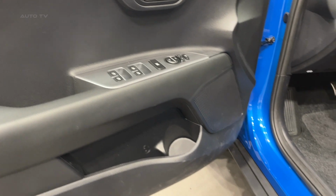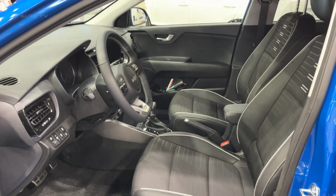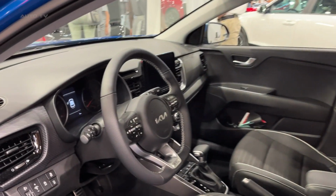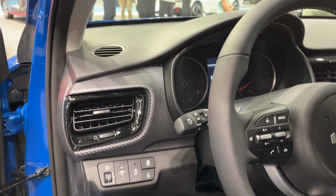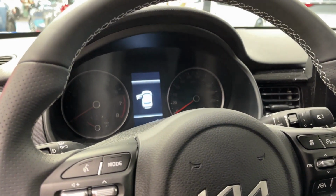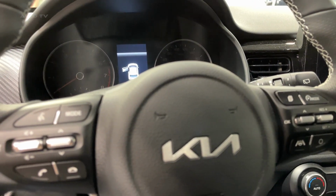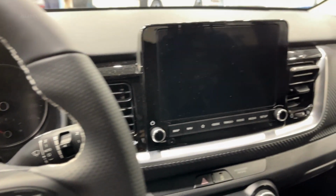Inside, the Stonic aims for a minimalist, driver-focused layout. The clean dashboard design houses a standard 8-inch touchscreen with Apple CarPlay and Android Auto. Leatherette seats and contrast stitching add personality, while amenities like dual-zone climate control and a sunroof maintain comfort. Though compact, the interior offers decent room for 4 adults and 18.5 cubic feet of cargo space.